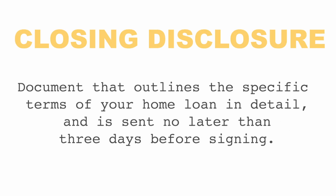Now, your closing disclosure statement typically should be sent out 3 business days before you sign your final loan documents. Now, this can be sent out more in advance than that, but the law requires a 3 business day minimum before you sign your loan docs. It's super important that you know why you're getting it 3 days in advance, because it's going to protect you from any undisclosed changes in your loan.